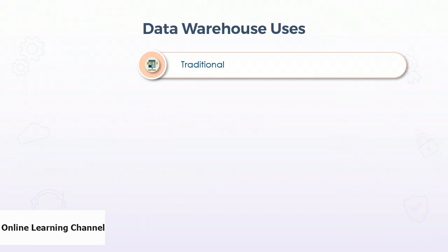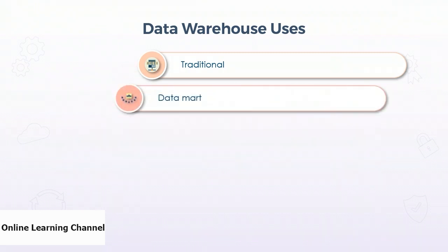Because ETL jobs consume significant CPU, memory, disk space, and network bandwidth, it's difficult to justify running these jobs more than once a day. In a time when application programming interfaces, or APIs, were not as prevalent as they are now, ETL tools were the go-to solution for operational use cases. It can also be used as a data mart.